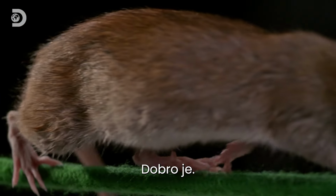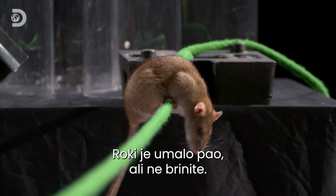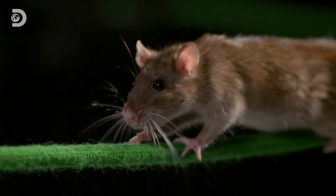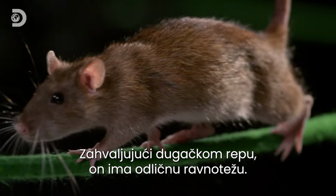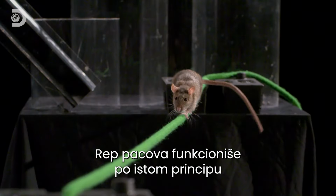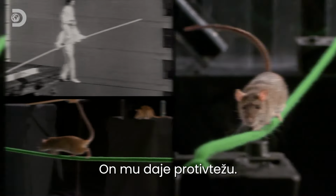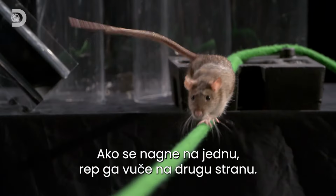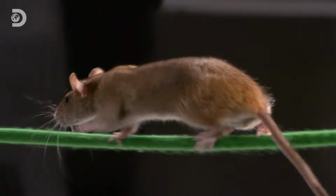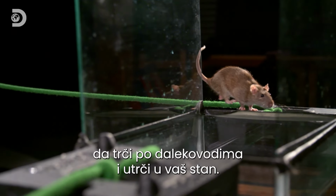Nice work. Whoa! Rocky nearly fell, but not to worry. He has incredible balance, thanks to his super-sized tail. A rat's tail follows a similar principle as a tightrope walker's pole. It works as a counterbalance. If he tips one way, the tail swings in the opposite direction. This balancing technique allows the rat to run across power lines and into your home.